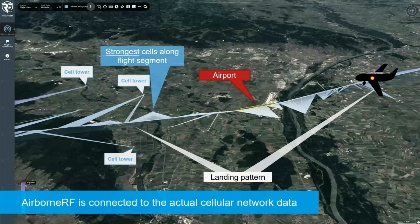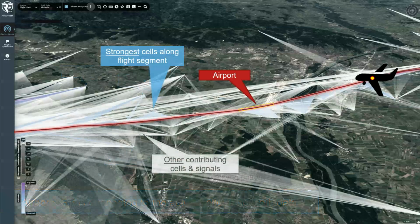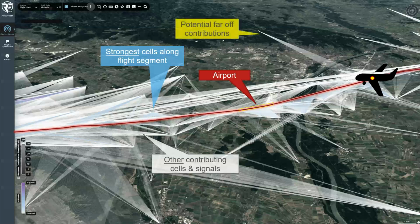With this, AirborneRF can compute, forecast, measure and analyze the received 5G signals at the aircraft. In addition to the strongest signal, the software can also analyze all signal contributions from all of the respective 5G cells in the surrounding. This is important because depending on the flight altitude and the network topology around the airport, radio signals can travel quite a long way in the free airspace.